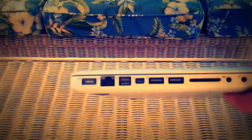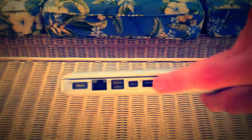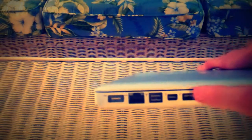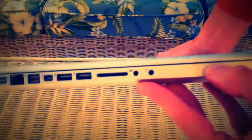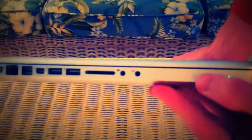This is your mini DisplayPort or Thunderbolt, meaning that you can plug in an adapter to go to VGA, DVI, or HDMI and use a display, or use a Thunderbolt hard drive like the LaCie Little Big Disk. They're pretty expensive, but they're very fast right now. Two USB 2.0 ports, I could definitely enjoy a third on there, but two is all we get. SD card reader, audio in and audio out. And the last thing over here is the battery indicator light. It's green LEDs, if you can even see them on the camera, but it tells you how much power you've got. The back is where you're going to see your hinge.